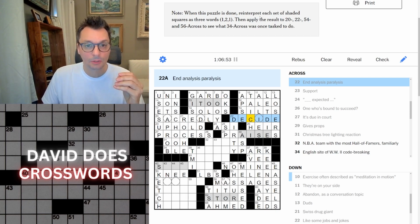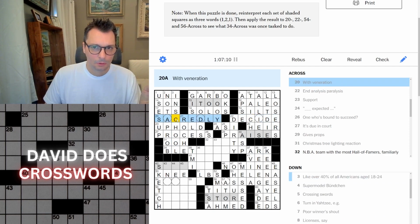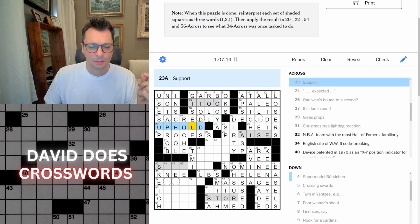When this puzzle is done, reinterpret each set of shaded squares as 3 words. 1, 2, 1. 1, 2, 1. And then apply the result to 20 across, 22 across. Apply the result. Does that mean it's a math problem?